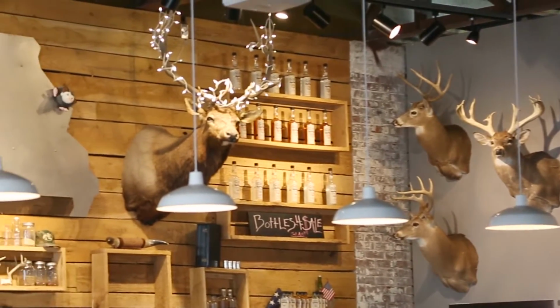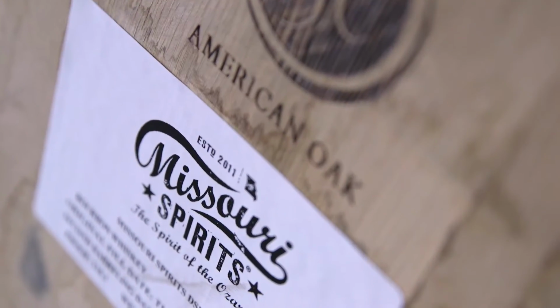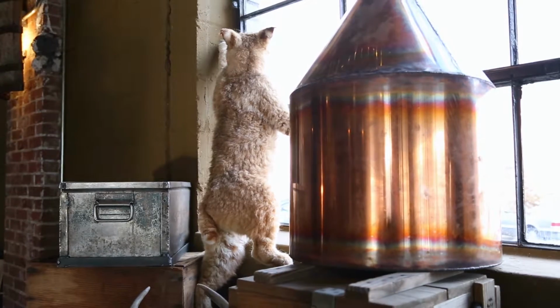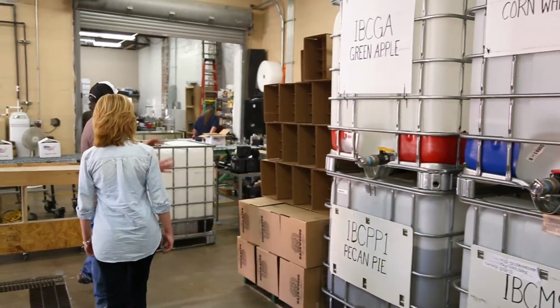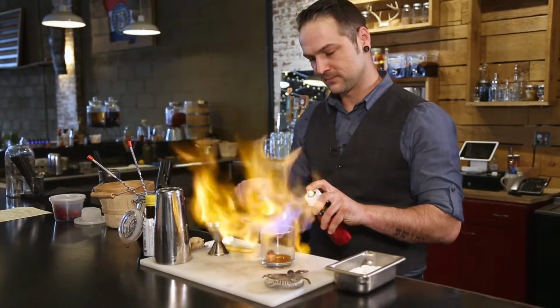So now we are on the west side of beautiful downtown Springfield, Missouri at Missouri Spirits, which is just an incredible distillery here in the heart of the state. And I'm here with the founder, Scott, and I think we're about to go on a tour. And after that, we're gonna go check out what's being made behind the bar. So I think tour first, don't you think? Yeah, let's do it. Okay.